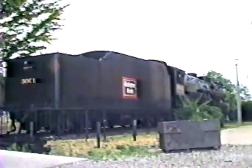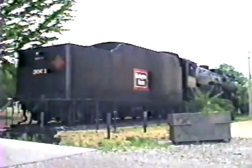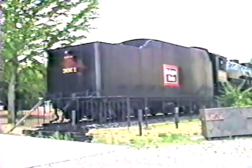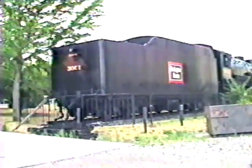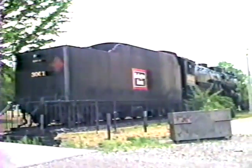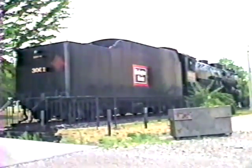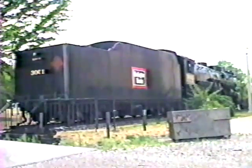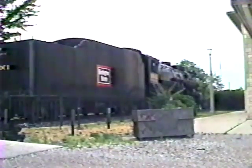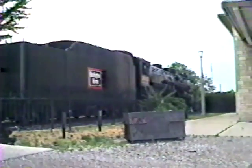View taken from the side rear showing the tender. You can read the inscription on it, 15,000 gallons of water. Engine number 3001, Burlington Route. Underneath the engineer's cab is the 3001 CB&Q.